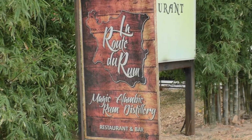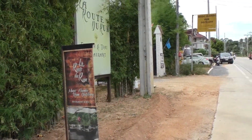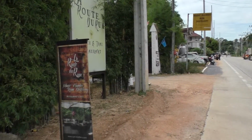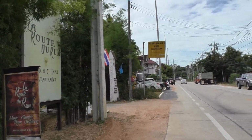Knew it. Just pulling into the Rum Distillery on Koh Samui. So just gonna go in for a quick squeeze. This is the entrance to it. It's on one of the back roads, off the main highway. It goes around the island. So yeah, just going for a squeeze.